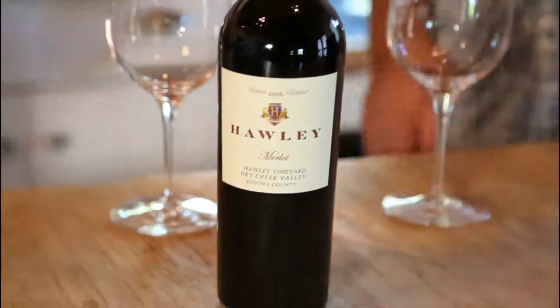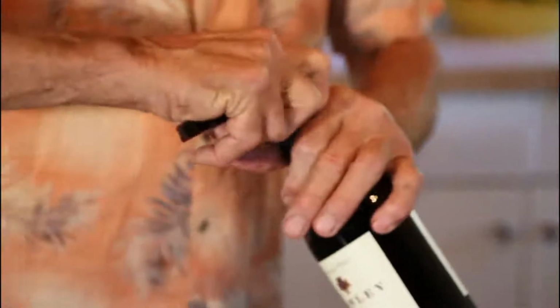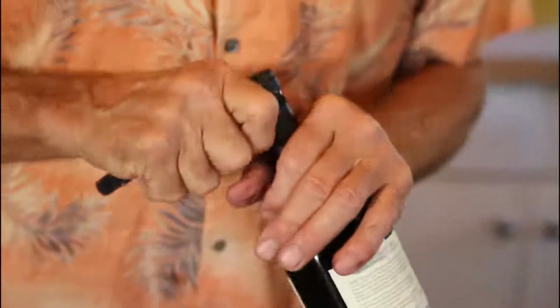Actually, I might taste some of these wines again because I think they've changed a lot. 2006. Personally, I really love the Merlot that comes off of this vineyard. When I originally planted it, it was almost all Merlot. And Merlot is just kind of the big, brawny brother of Cabernet. It's not so scrawny and wimpy. It's just big and rich and strong.